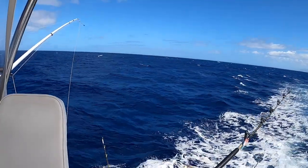Lures back out and back to them. Pretty good Mahi Mahi action today. Been some marlin in these piles the last few weeks eating these things, so always got to be ready. But yeah, that's 12 and 13, I think.